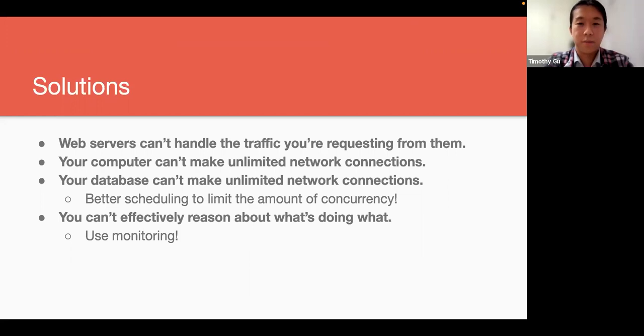Not only the UCLA server, but also our database software. So we try to limit the concurrency there as well. And finally, the effective reasoning constraint. That is more for debugging purposes. When we are trying to debug some code, we really want to know what happened before what. And because of that, the solution we found to be the most useful to us is monitoring, which is the topic we're going to be discussing next.